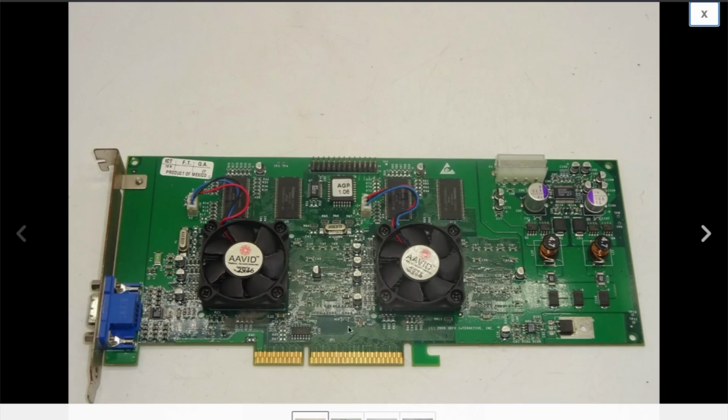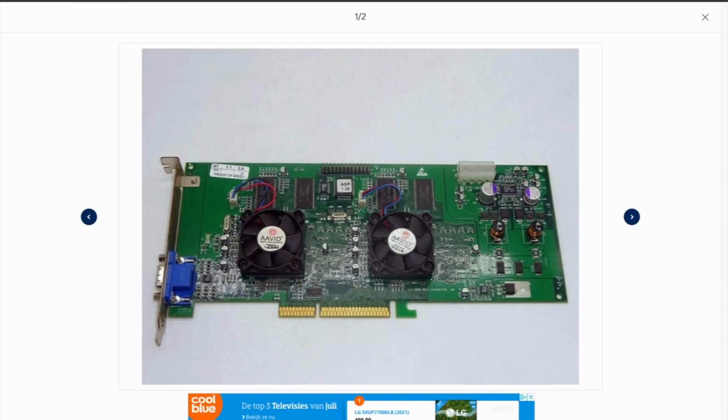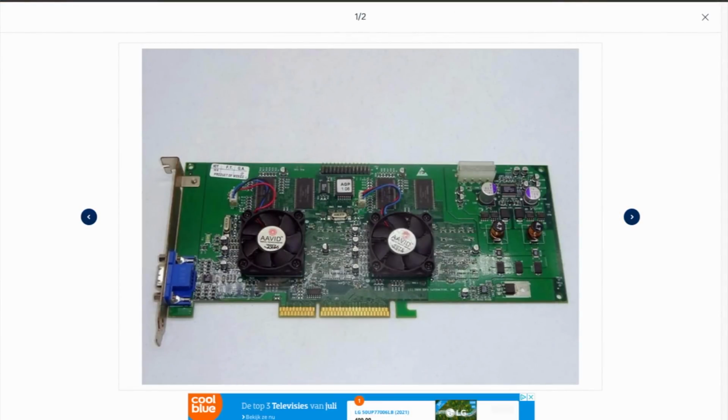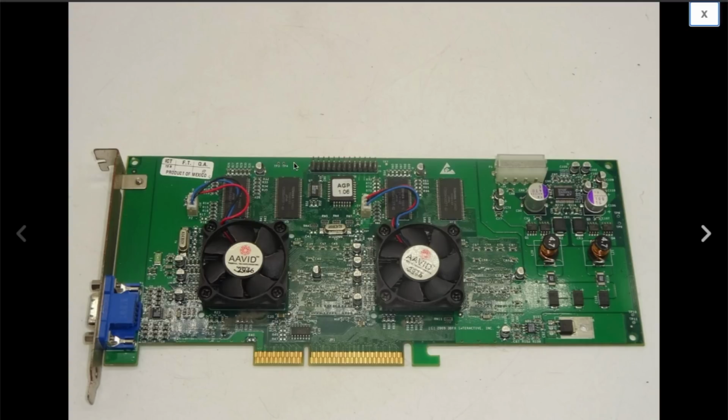So why would who found the card in a computer, pulled the card out of the computer to try it in another computer, why wouldn't he just take a picture of the card? Why does he need to copy an image from eBay? That to me sounds really, really strange.